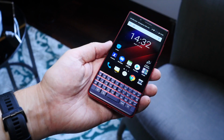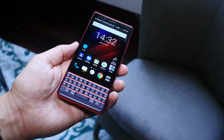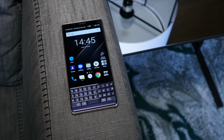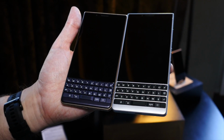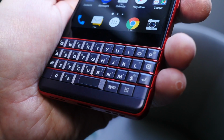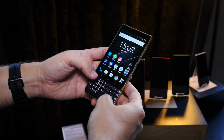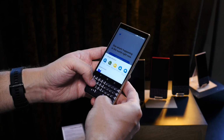Again. This time with the Key2 LE. It takes a lot of what was good about the regular Key2, but makes it more accessible. The phone is slightly slimmer and has a polycarbonate shell, and ever so slightly smaller keys with polished frets. Presumably to keep the costs down, the keyboard doesn't have a touch-sensitive surface, but you do still get the speed key for quickly switching between apps, and a fingerprint sensor in the spacebar.